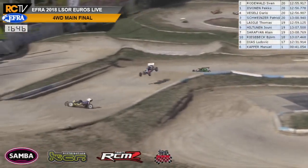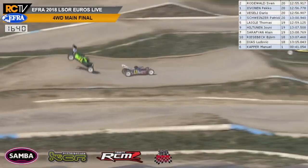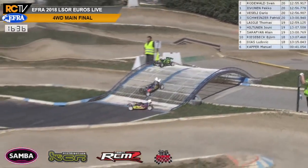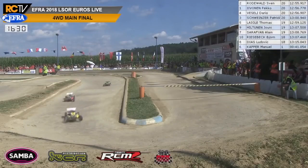So Sven, the German, as these two have battled and held each other up. Schwein's just out of interest, he's only about 4 seconds back. But the 3 MCD drivers are driving almost as a traffic jam of cars at the front here. They're right together. They are as close as they can be. They're almost occupying the same space on the track, which is why they're bumping into each other.